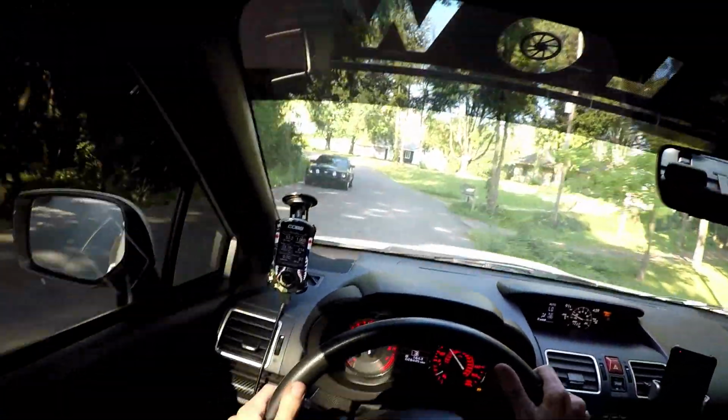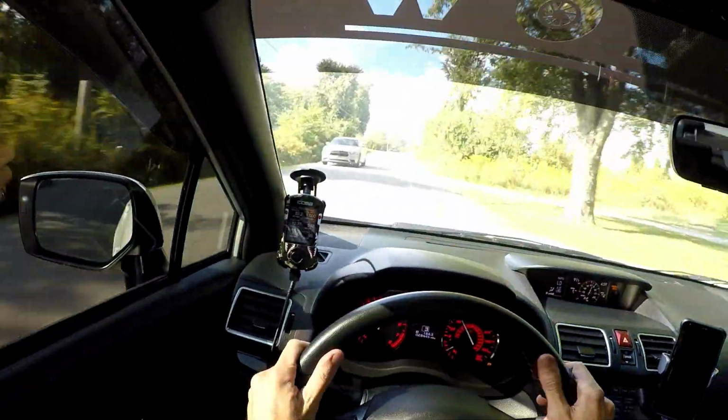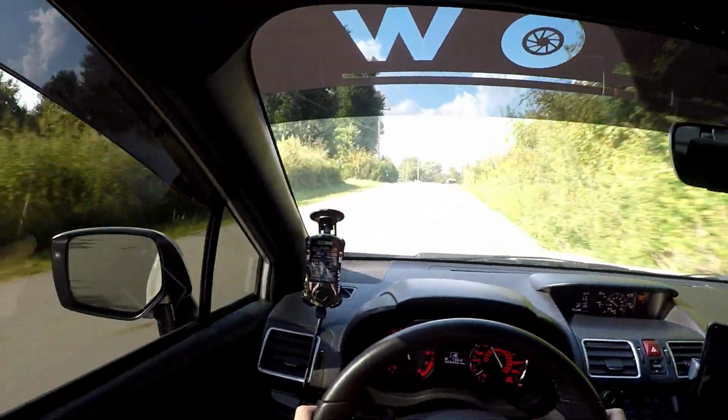Whoa. This road's kind of sketchy. It's hairpin turns, and I just passed a cop.